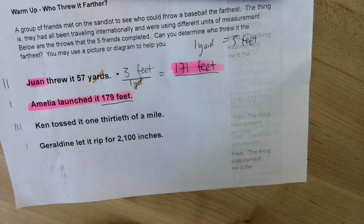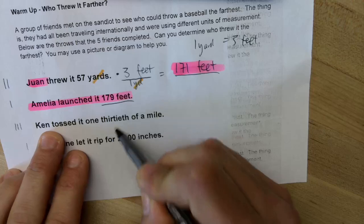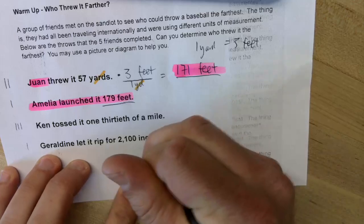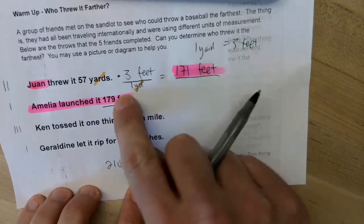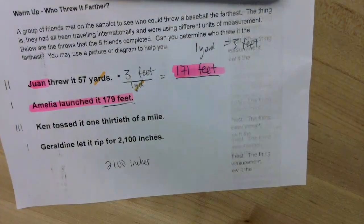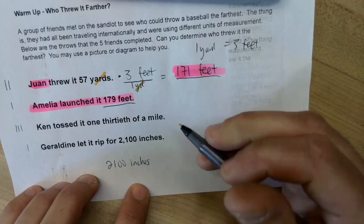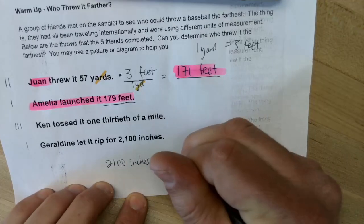All right, so, front row, let's stay focused here. I'm going to skip this one just for a minute because it involves the 5,280. Geraldine let it rip for 2,100 inches. So 2,100 inches. Now look. What do I need to convert that to if you look at my first two statements? I want feet. I want to know how many feet this is. So, pay attention, write it down. I'm going to multiply by something.